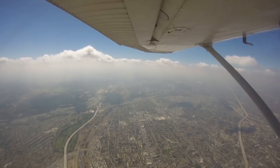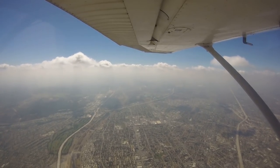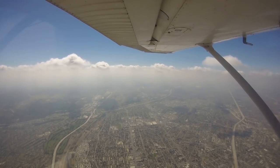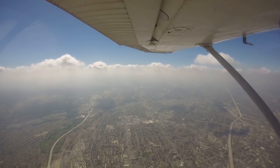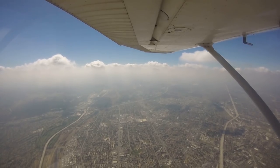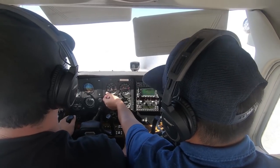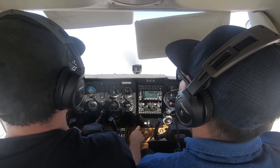SoCal Cessna 64460, level at 3,500. 4,500, my bad. Good afternoon, Burbank altimeter 2980, taking altitude. 4,500, correction, 4,500. Number 460, thanks. Traffic 11 o'clock, 2 miles eastbound, Cirrus 5,500. Looking for traffic for 460.